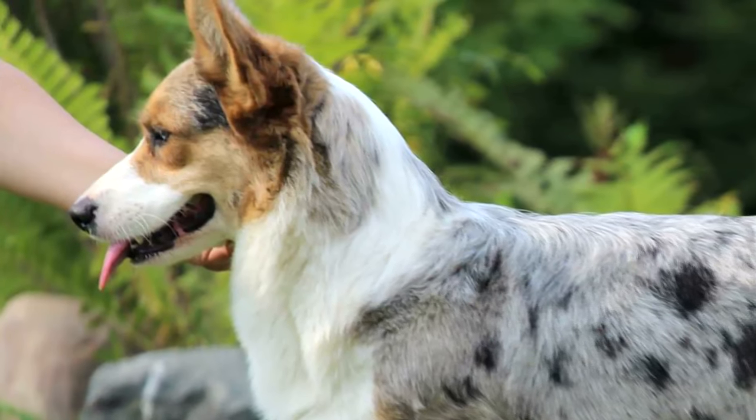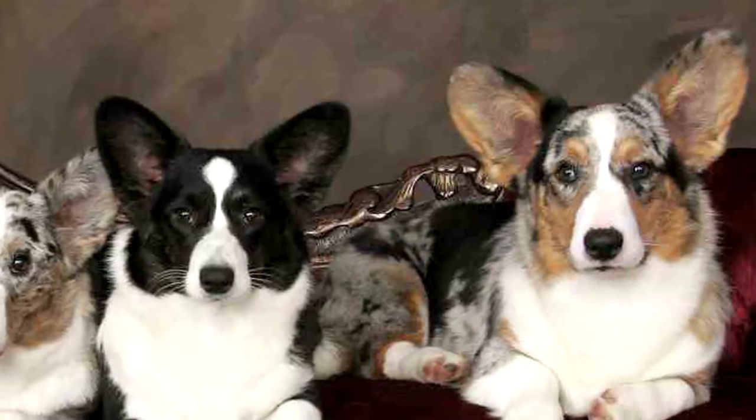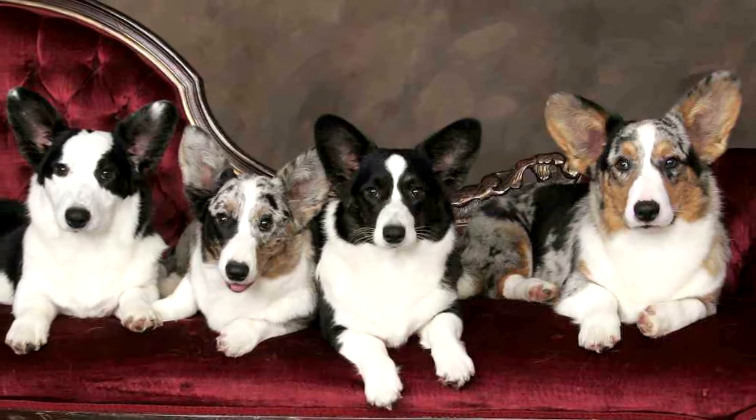The coat has two layers. The upper coat is slightly harsh and of medium length. The undercoat is soft and thick. The colors seen generally are combinations of white with shades of red, black, brindle, sable, and red merle.